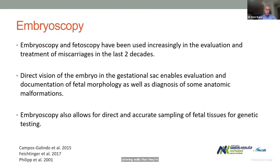And embryoscopy and fetoscopy have been used increasingly in the evaluation and treatment of miscarriages in the last two decades. Direct vision of the embryo in the gestational sac enables evaluation and documentation of fetal morphology, as well as diagnosis of some anatomic malformations. And embryoscopy also allows for direct and accurate sampling of fetal tissues for genetic testing.